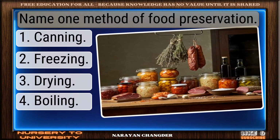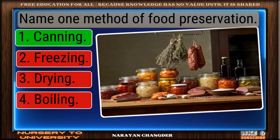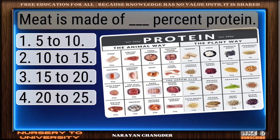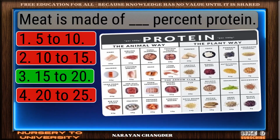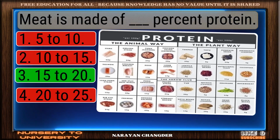Name one method of food preservation. Valid point. Canning is true. Meat is made of dash percent protein. You're right. 15 to 20 is the correct answer.